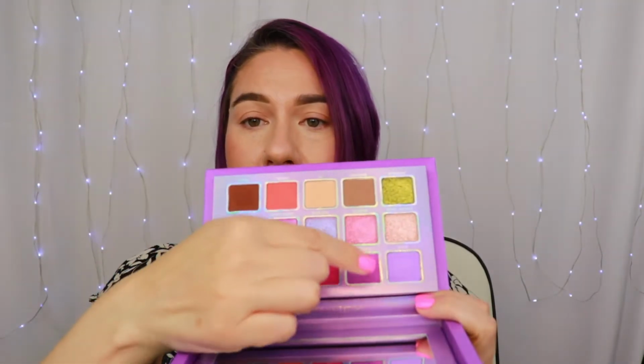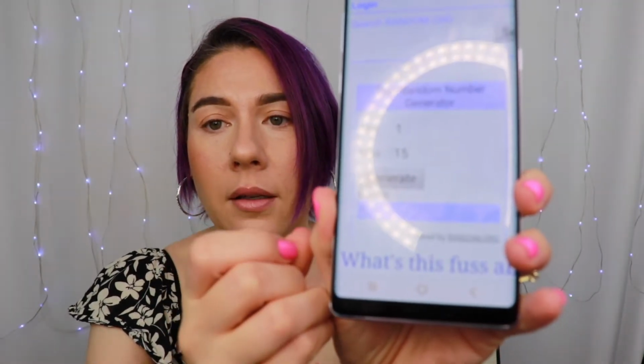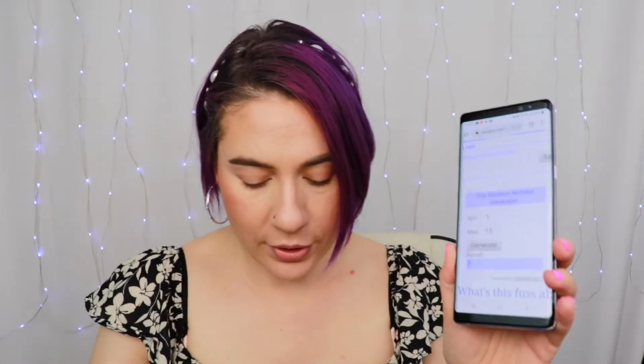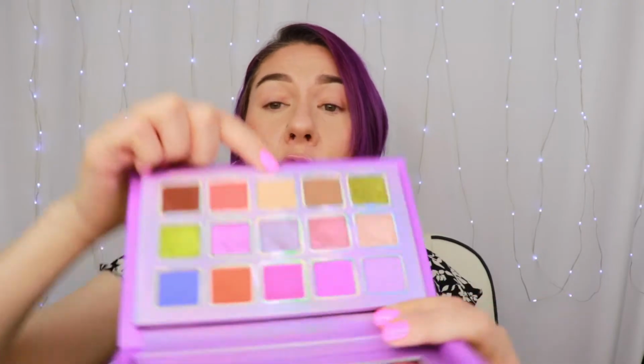Next number is number 2, Hallelujah. It is the shade Mardi Gras, which is this matte right here. One of my favorite mattes in the palette. And last but not least, come on, we need another matte, is number 7, which we used already. So we're going to go ahead and generate a new number. 13, hallelujah, another matte, but it's a very light shade of a matte. It is the shade Lo-Fi right here.